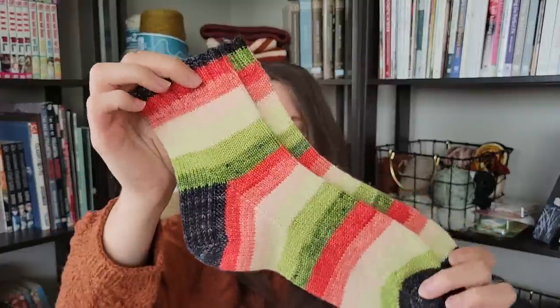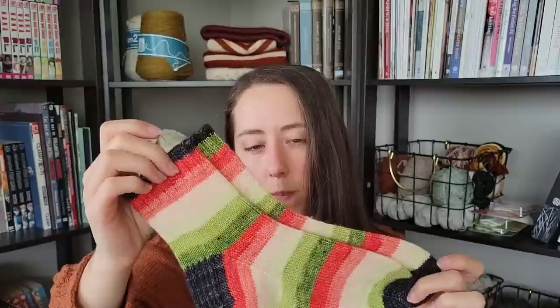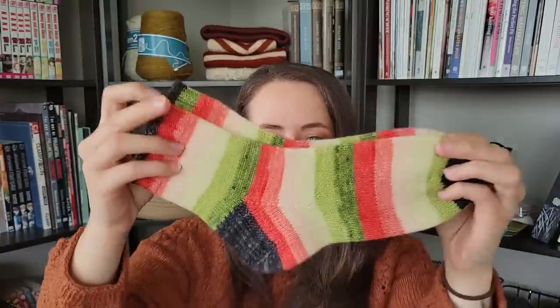And this is watermelon. I honestly have a hard time thinking about whether I prefer banana or watermelon, but I don't know if I'd be able to pick. I love this colorway. I'm going to try to have a few sets of these in my shop over the summer because I love them so much and I just think they're cute. Yeah, watermelon.